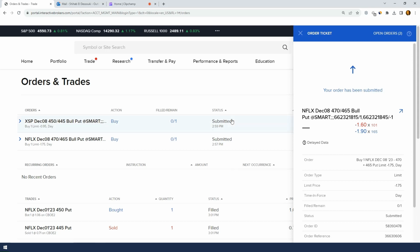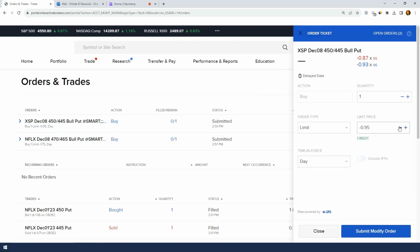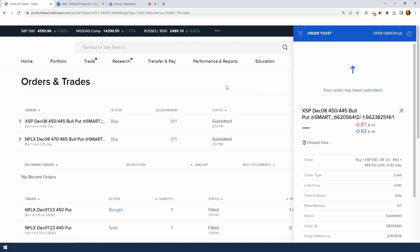175. Come on, don't be silly. 175 is very reasonable. All right, let's look at this put spread on XSP. Okay, let's bring it to 90. Oh, come on, what's going on? Why doesn't it want to fill?